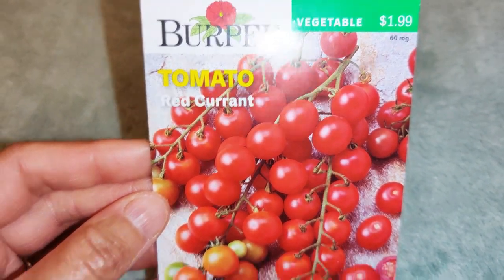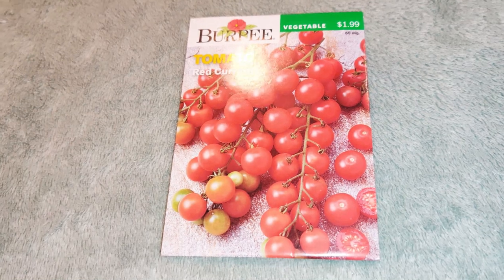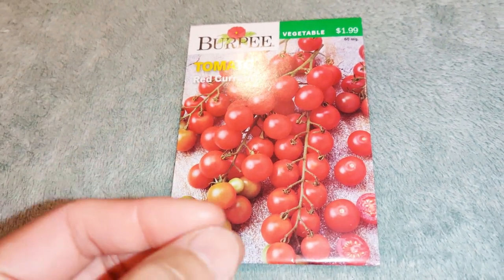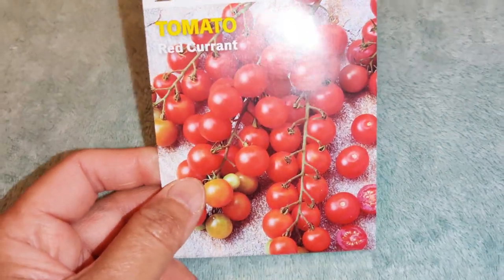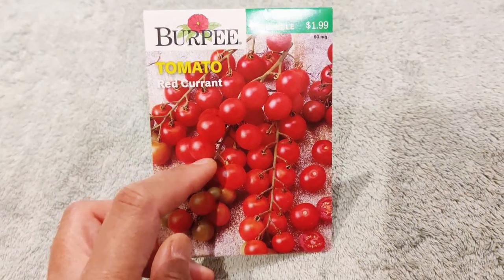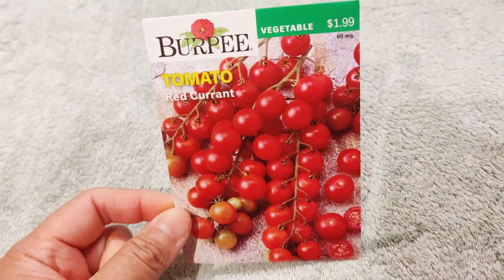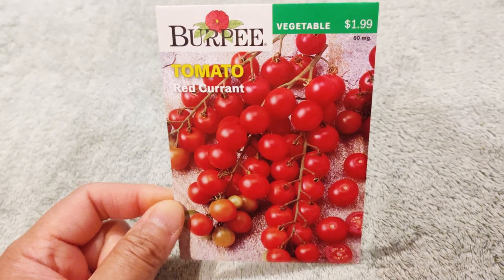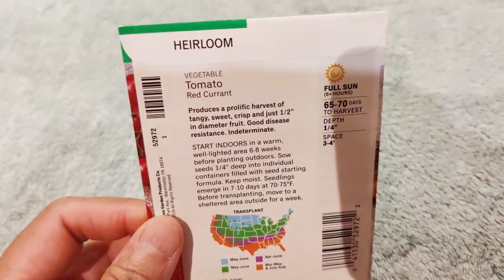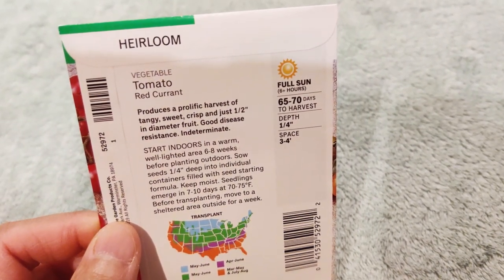So here's a tomato, red currant. Usually I'm not too keen on buying little tomatoes because they're kind of a pain in the butt. To harvest, you've got to get each and every little one that's ripe and not get the ones that are not yet ripe. However, my chickens love to eat them. I changed my mind because each branch has so many fruit, and I could just wash them up and we can have them in our salads or just eat them fresh while we're outside. So this one produces a prolific harvest of tangy, sweet, crisp, half inch in diameter fruit. Good disease resistance and indeterminate.